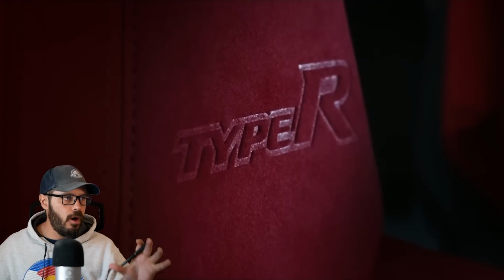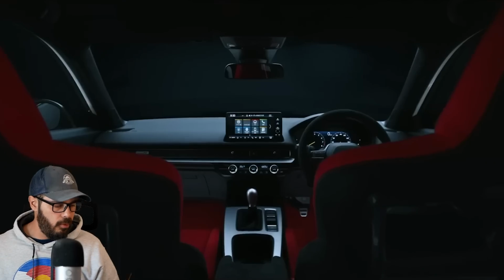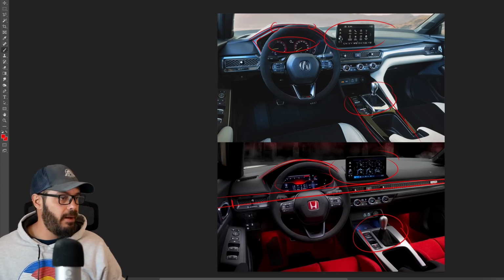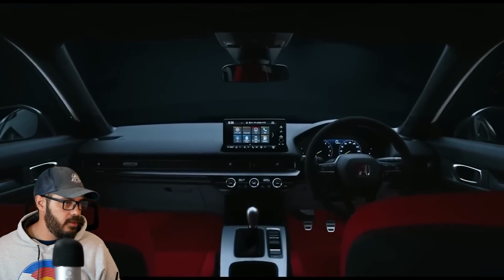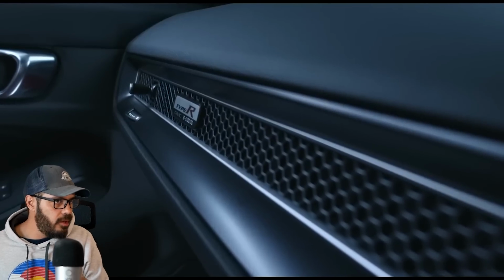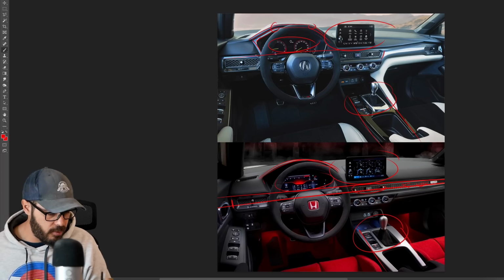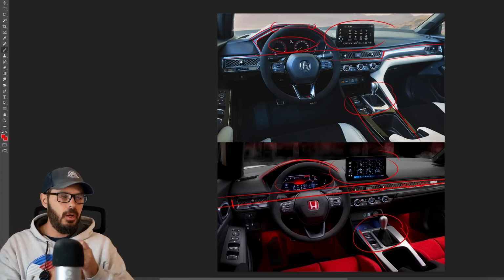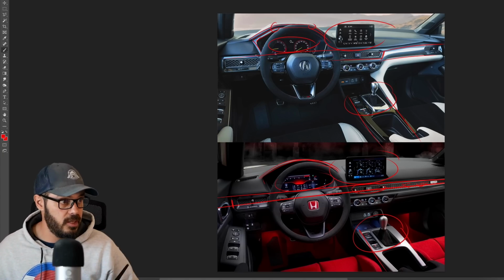I think either one of these looks fantastic, and I love what Honda is doing with this one single bar of graphics going across from one end all the way to the passenger side, and then you have a couple of buttons in the middle with this texture that we have here. Looks very cool, a little bit different from the Integra up here, which has the graphics cutting right in this area, and then we have a normal passenger dash side that looks a little bit more conventional, I would say, compared to the Honda Civic Type R.